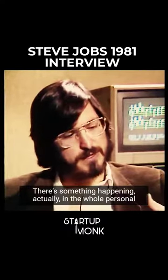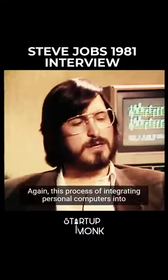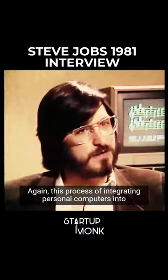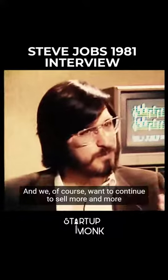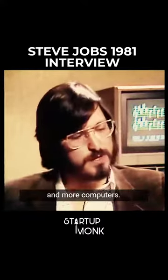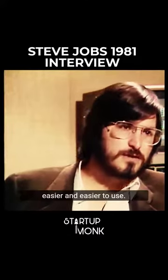There's something happening in the whole personal computer industry with all the serious competitors. Again, this process of integrating personal computers into the society is going to take maybe 10 years to conclude. And we, of course, want to continue to sell more and more computers. The key to that will be to make the computers easier and easier to use.